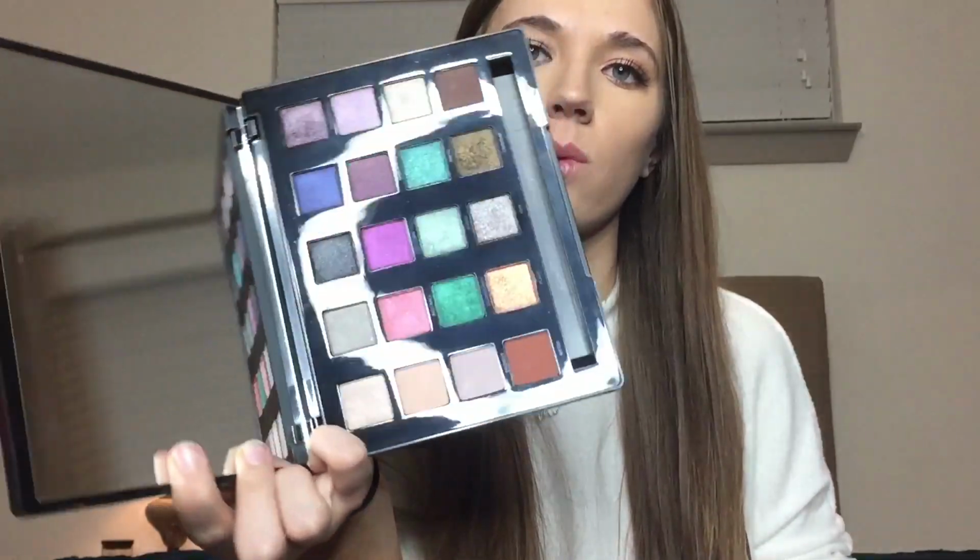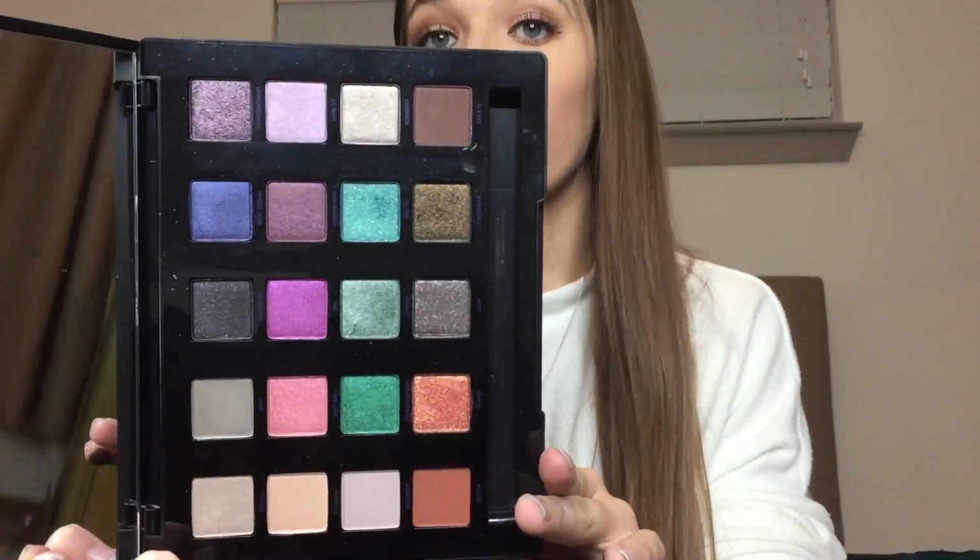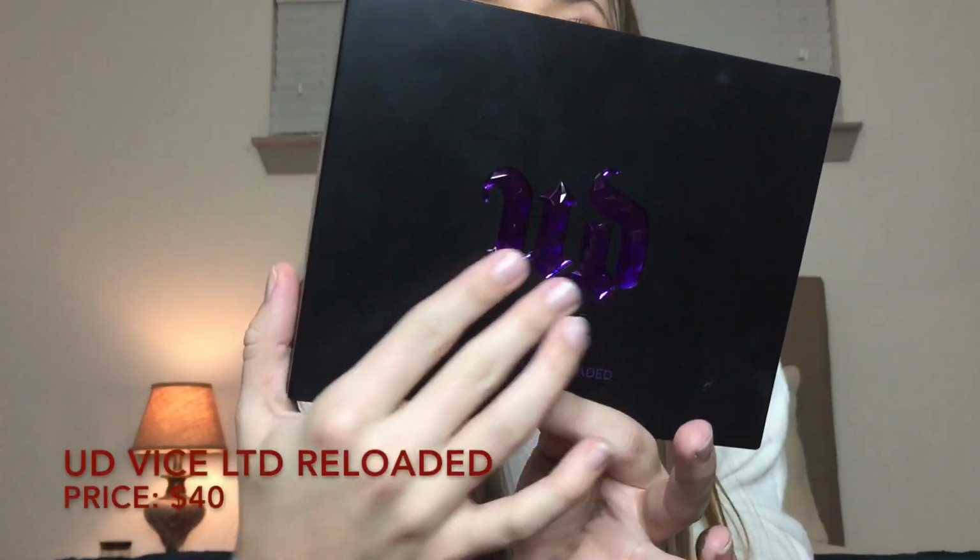This definitely isn't as wearable as a palette as some of y'all may want, so keep that in mind. If you're just in the market to get some cool fun shades and really get creative, you'll enjoy this limited reloaded palette. I'm not sure, but this part's raised, which is super gorgeous. They always kill it with the packaging. And this one's cool. It has a button you press right here and it pops open. Like, oh.